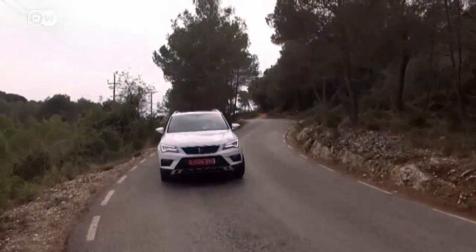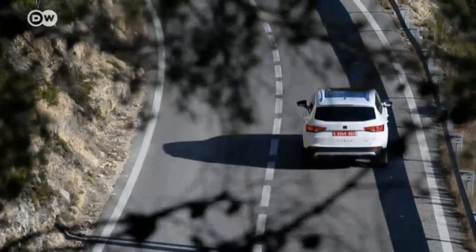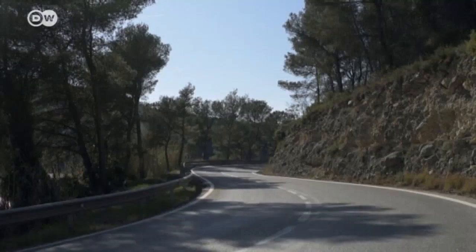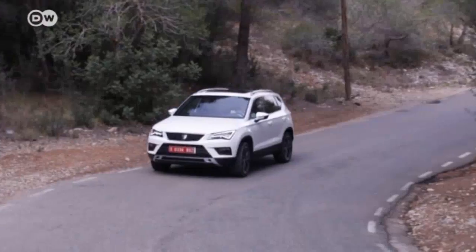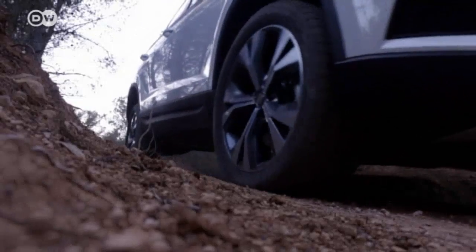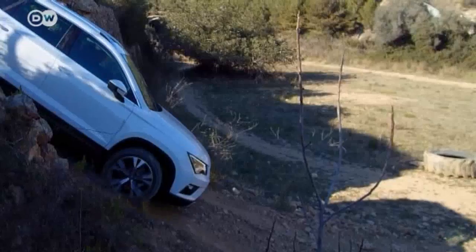Seat has launched its first ever SUV, the Ateca. Before sales even started, some 5,000 models had already been pre-ordered, a record in company history. The Ateca comes with a choice of 2 gasoline and 3 diesel engines. The SUV is available with front-wheel or 4-wheel drive. In Germany, the basic model will set you back €19,990.